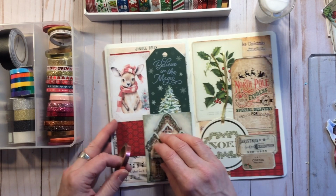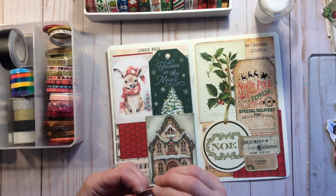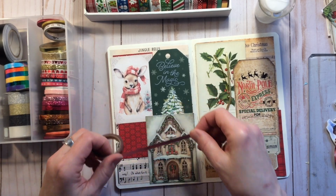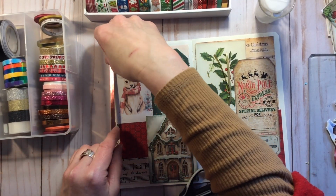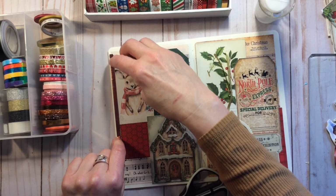Oh, this would probably go well with my little kangaroo. Or is that a wallaby? How do you know the difference? I need my scissors. So what if I just put a little strip on the outside of the page there.